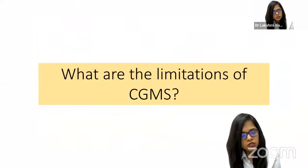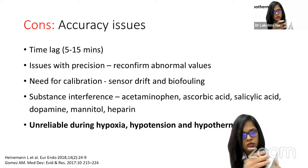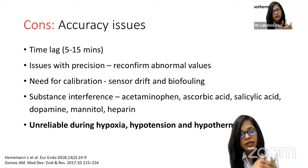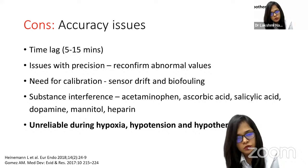There are again limitations of CGM. There are accuracy issues with CGM as well. The time lag is about 5 to 15 minutes. You actually have a lag of up to 15 minutes in the glucose values it reflects. And there are issues with precision. There is need for calibration. There could be substance interference, like we see in glucometers, and they're also unreliable during hypoxia, hypotension, and hypothermia.